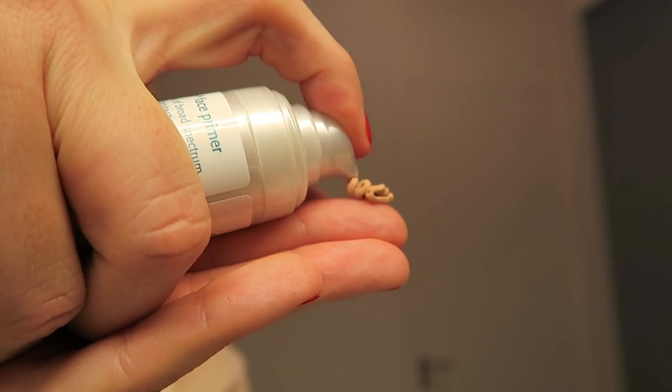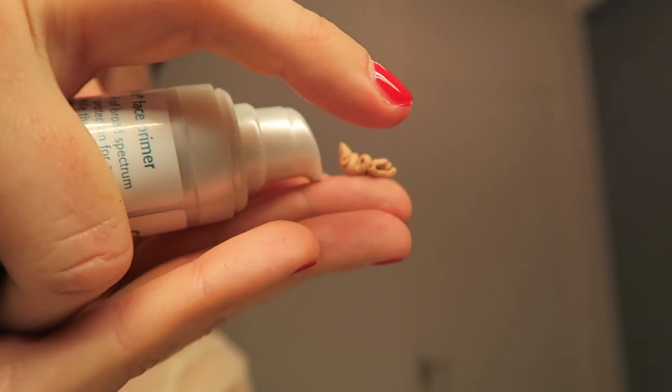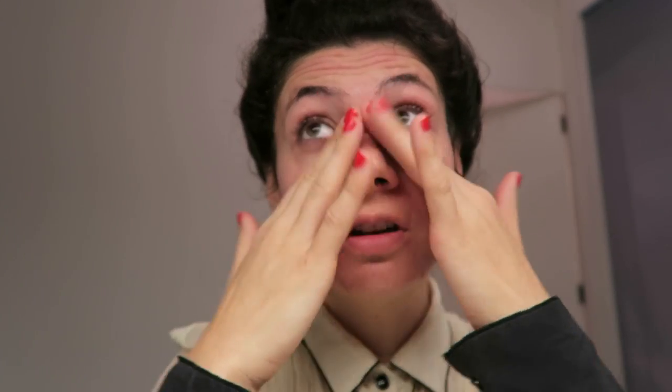Let me open it. Ooh, I like pump bottles. I'll just take one pump. Ooh, already has some color. Look at that. So I'm applying the primer in order to make sure the makeup stays on for a longer period of time. It has some silicones in it, I have to be honest, even though it's mineral makeup. But not all silicones are bad for your skin.